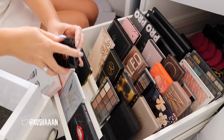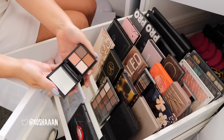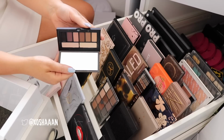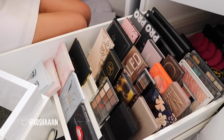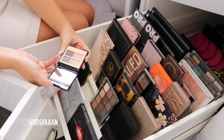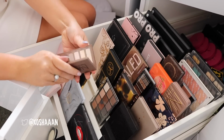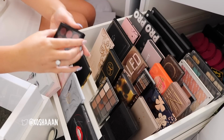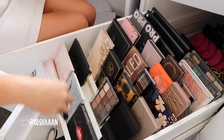Ellie Goulding by MAC. I'm going to get rid of this. It's beautiful, but again, very basic colours. This is a matte Smashbox palette. I'm just going to get rid of that. The Charlotte Tilbury Uptown Girl. I'm going to keep those. They're quite pretty. Naked Basics. I'm going to get rid of them. Don't need them. Burgundy x9. I'm going to keep that. That's more unique to me.